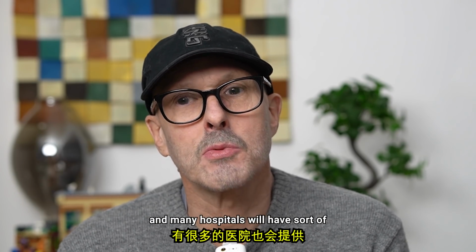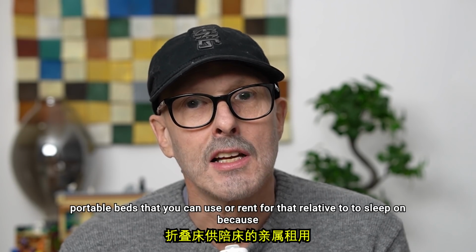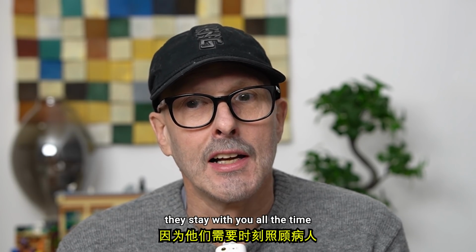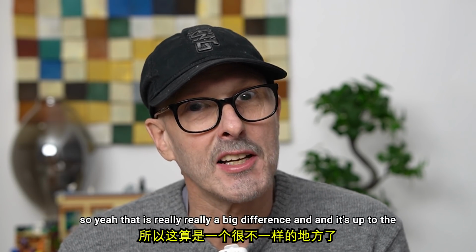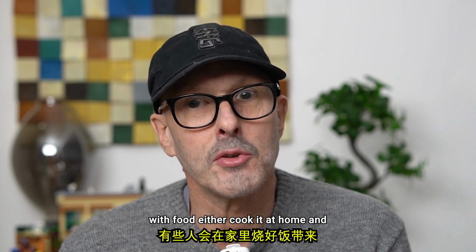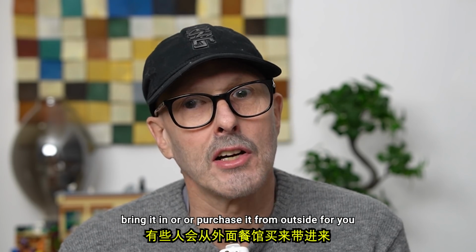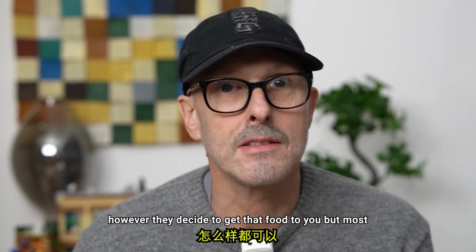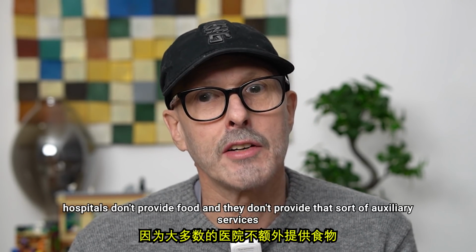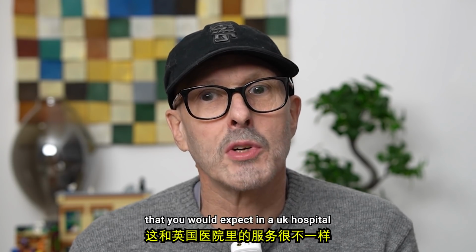And many hospitals will have portable beds that you can use or rent for that relative to sleep on, because they stay with you all the time. So that is really a big difference, and it's up to the family or that friend to provide you with food, either cook it at home and bring it in, or purchase it from outside for you, or however they decide to get that food to you. But most hospitals don't provide food, and they don't provide the sort of auxiliary services that you would expect in a UK hospital.